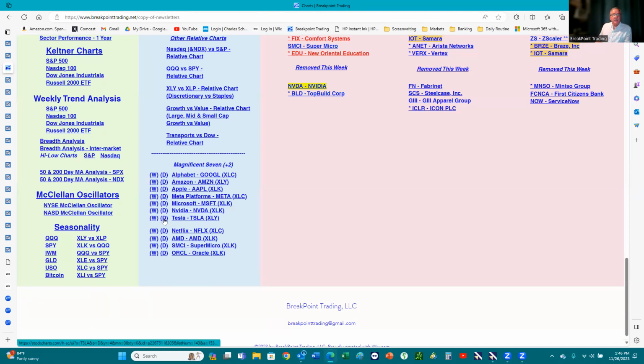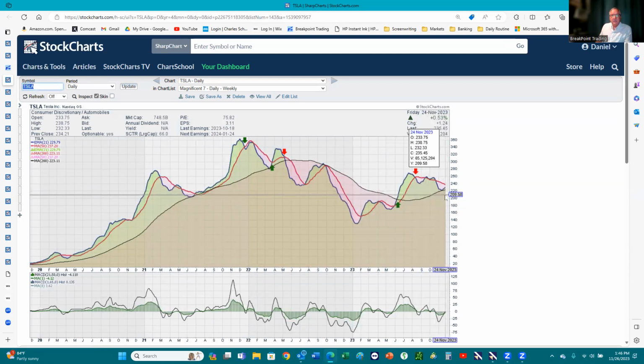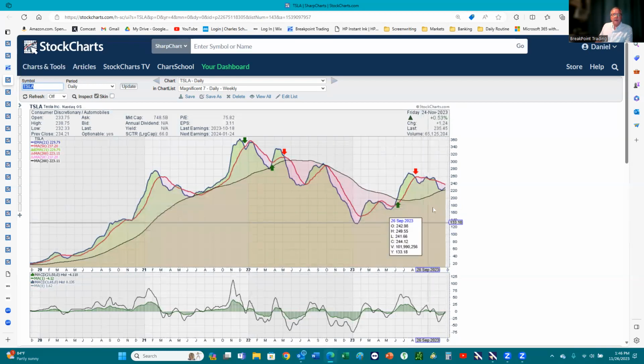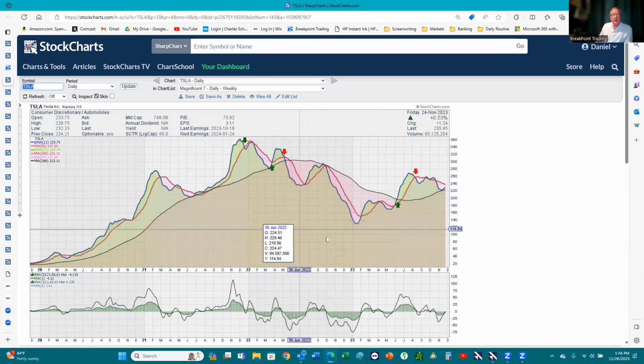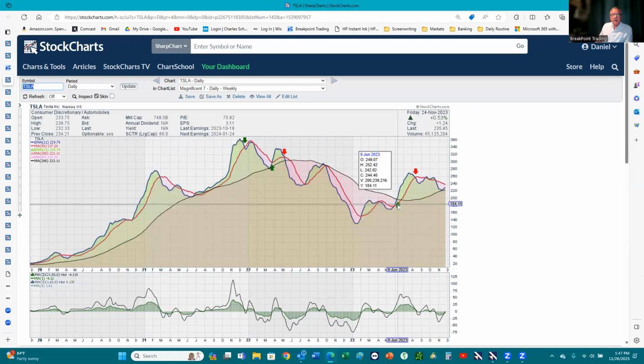So let's look at Tesla on a daily basis. And now you can see, again, it has not yet given a buy signal, but it has started to move back up. And the black line right down here is just now crossing higher. So it is just about ready to give a buy signal, but it has not done it yet. So I wouldn't necessarily be buying Tesla yet, but you might want to get ready for it. If you've been following this before, you would have probably got in back around here, May 30th at 201. I mentioned that around that price on the weekly chart as well.